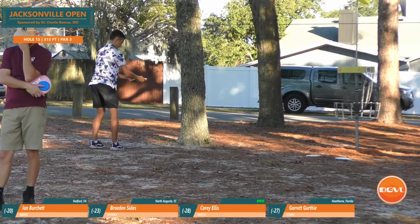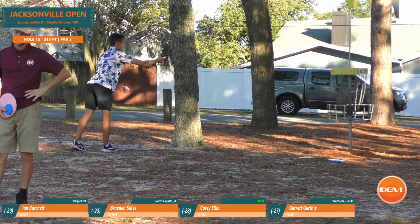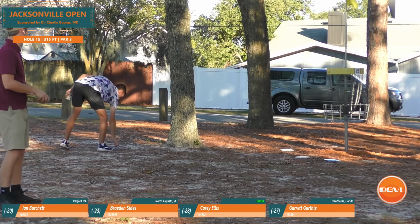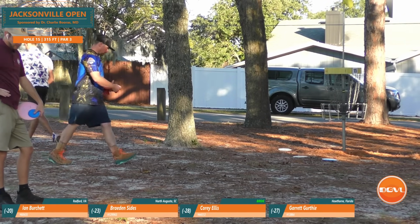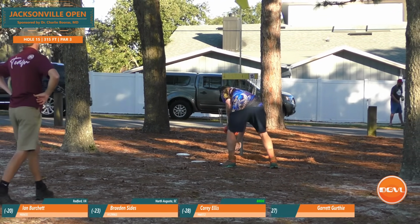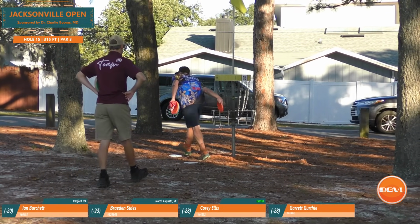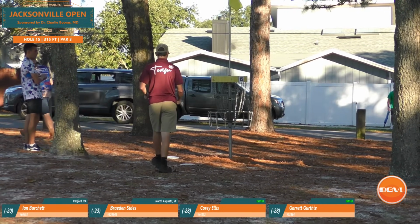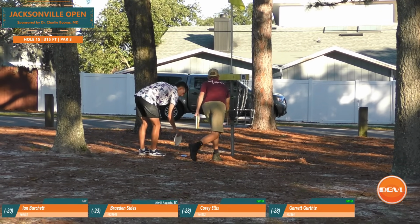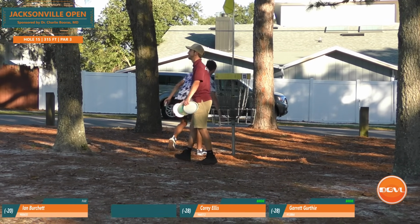Tough putt by Ian. He's definitely frustrated a bit. Oh, my. Braeden, what? The putting in these few holes. It's definitely a situation where you come out here and practice, come out here and play, and still every stroke matters. Every hole matters.